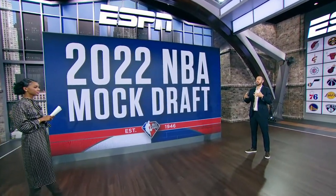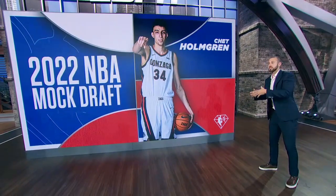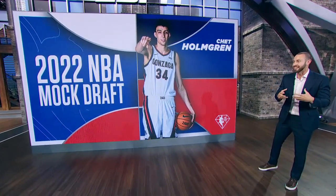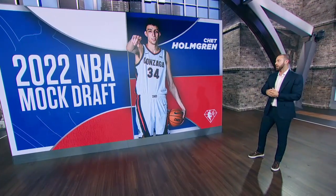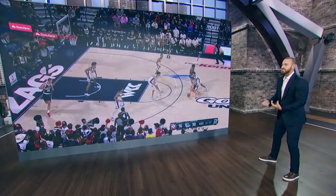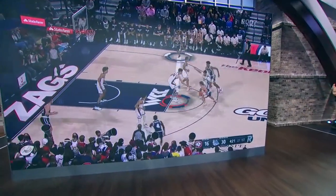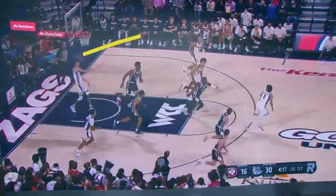And really, Chet is like if you combined the good parts of Kristaps Porzingis with the best parts of Evan Mobley. He's that special of a prospect and highly unique. We're going to break down his game on the defensive end and on the offensive end. So look at the stance in pick and roll. He understands to keep his head in line with the ball. His teammate gets back cut. Look at the instincts, the length. And then he's not done.